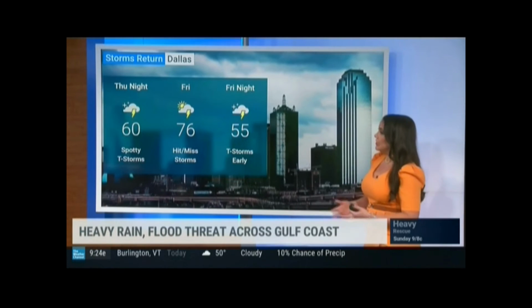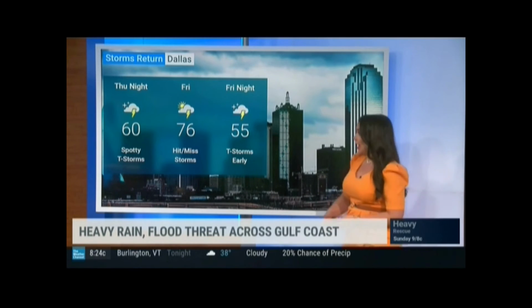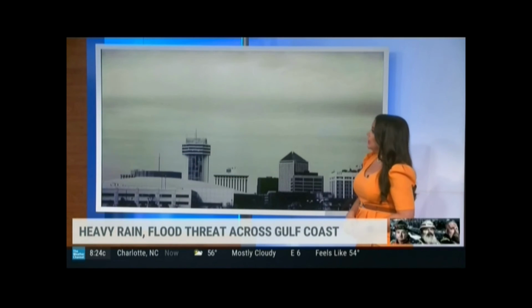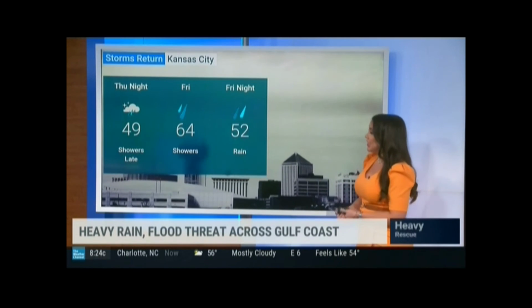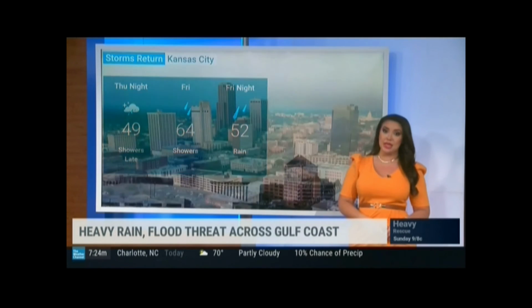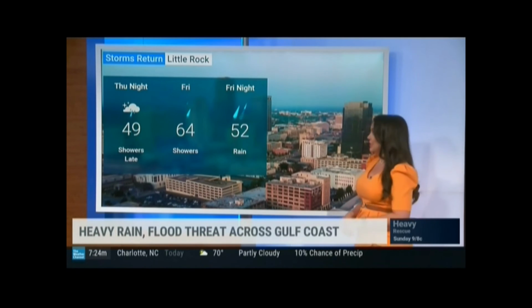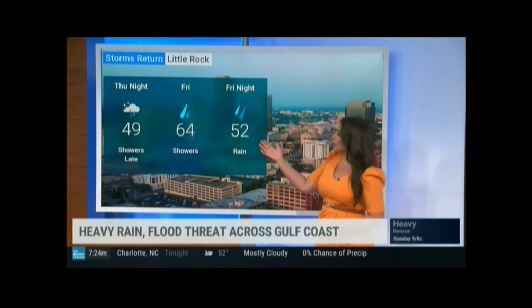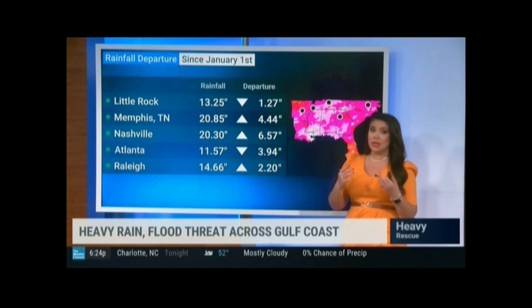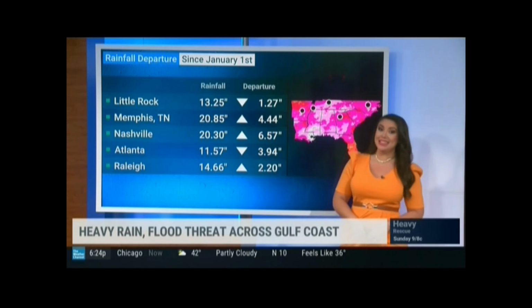So for a city like Dallas, you've got at least spotty thunderstorms in the forecast by Thursday night. Friday, scattered storms, and that's lasting into Friday night as well. Not just there, though. A place like, say, Kansas City, you guys have some showers in the forecast, and you'll notice those temperatures down in the 40s Thursday night into Friday. Highs only in the lower 60s, so a little bit below average for KC with this rain moving through as well. And then Little Rock, you guys have the showers in your forecast to round out next week. Now, in some places, like, say, Atlanta, we really do need the rain.